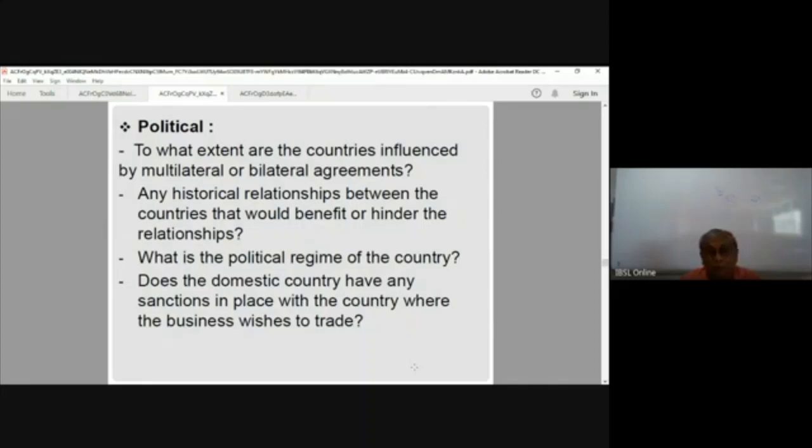If we are planning to export certain things to India, you have to see whether India has a multilateral or bilateral agreement with some other country for the same product. If so, then that country will have a better advantage of doing business with India. If you say garments, if India has a bilateral agreement with Vietnam or Bangladesh regarding garments, we'll have to compete with that. So we'll have to see those things before we start sending the goods or start doing business with some other country.